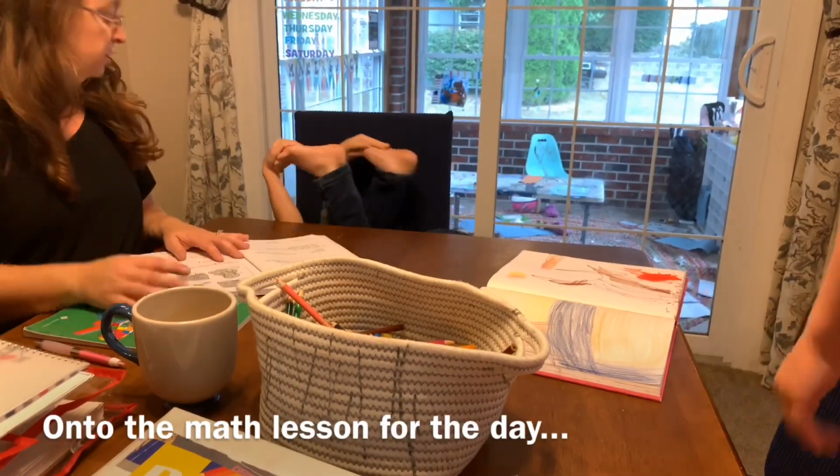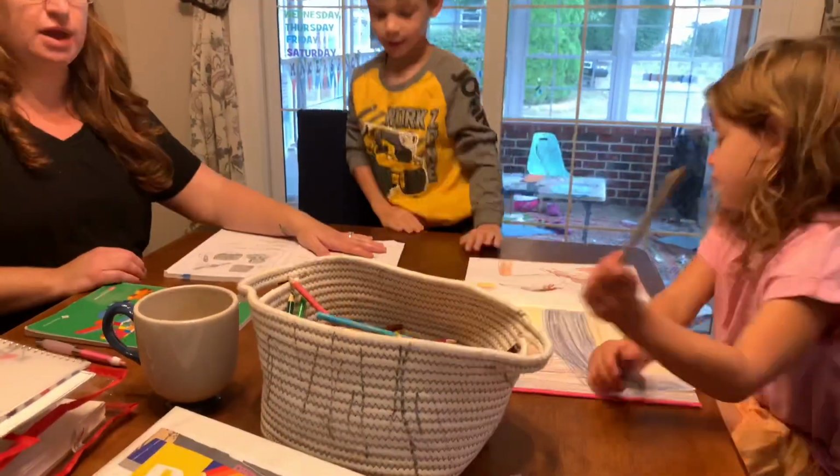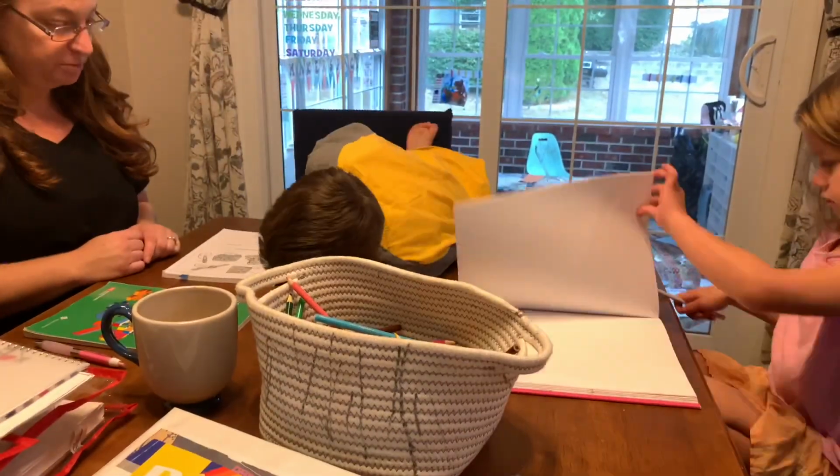And on to our math lesson for the day. We use Singapore Math as our spine curriculum for math.